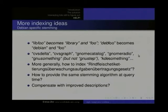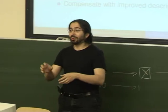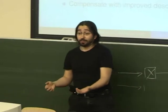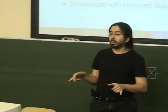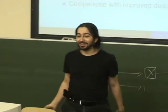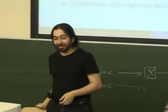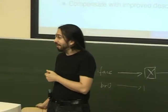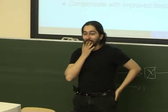GNU something, usually you index something. But then GNU step, you don't look for it when you look for a step. So there are exceptions. But it's actually a general problem with composite words, like Rinderkennzeichnungs- und Rindfleischetikettierungsüberwachungsaufgabenübertragungsgesetz, which is apparently the longest German word. It's the name of a law for tracking beef meat in some part of Germany. But it's a nickname of the law.